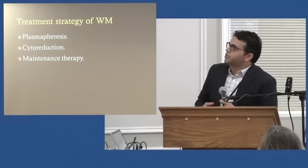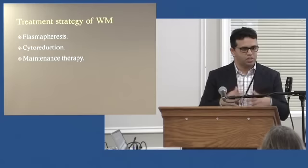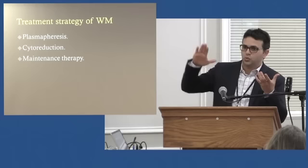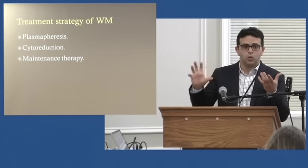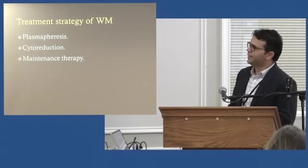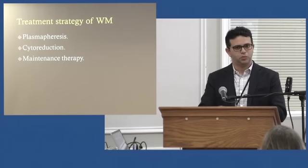And then the other strategy is cytoreductive, or cytoreduction, basically cyto as cells, we need to reduce these cells, okay? Give treatment to reduce their cells down. These monoclonal plasma cells, we need to calm down, and unfortunately, we don't have treatment yet to knock them all out. We need to reduce them as much as we can. And then the last, after you reduce them, you need to maintain those patients. So we have maintenance therapy as well.